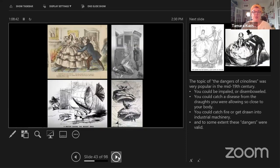The topic of the dangers of crinolines was very popular in the mid-19th century. You could be impaled or disemboweled by the steel hoops springing apart. You could catch a disease from the drafts that you were allowing so close to your body because you no longer had the protection of layers and layers of warm petticoats to keep you safe. You could catch fire or get drawn into industrial machinery or get caught up in the wheels and pinnings of a carriage, as you can see on the top right hand side there.